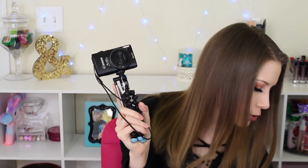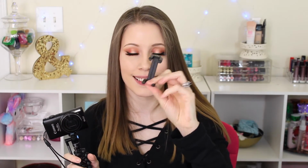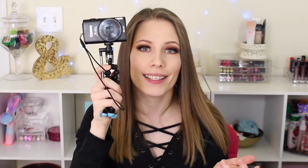And then I have the Joby Gorilla Pod mini video. So this actually, I don't have it. Do I have it to show you guys? I thought I do. Yes, I do. This actually comes with a little attachment that you can slide your phone into for filming with your phone, or it has a traditional screw top so you can put a standard camera on it, and I love it.